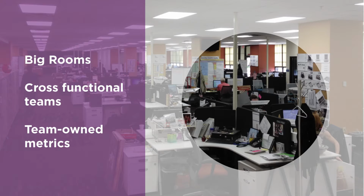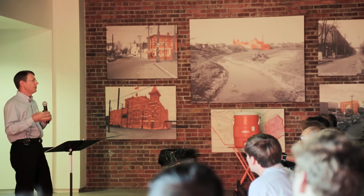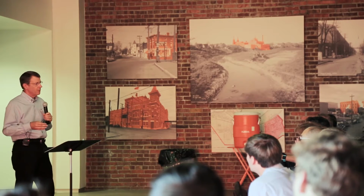Probably nothing symbolized that shift towards a collaborative model more than what we call the big room. And the big room was just that. It was a big room, no walls. And each product platform, and in our world, a product platform would be a top-load laundry machine, a top freezer, bottom-out freezer. So think about those major appliances in your home, each one of those being a platform. Well, we established the big room for each one of those product platforms.